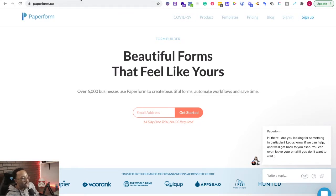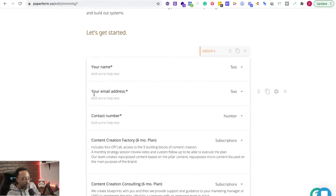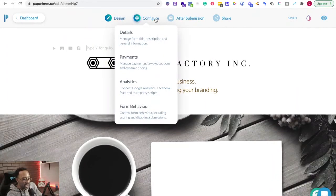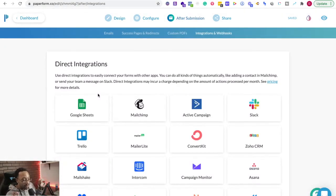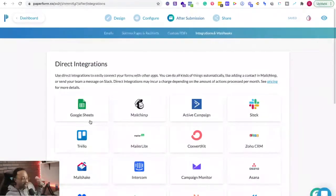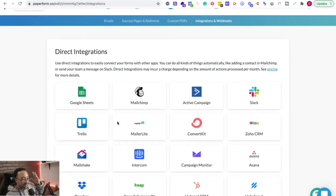But that's not all. What I love about this form builder is it's highly customizable, but the configuration that you can have in the back end, either the different things I can add, the analytics I can get, and then also the integration and webhook options. If I'm worried about using Zapier too much, I have all my direct integrations right here. I can have webhooks. I can do all of those things right here. My direct integrations, if I need to add in a row to Google Sheets, the list goes on and on.